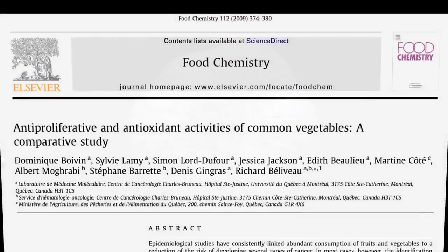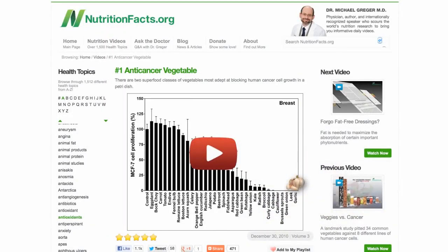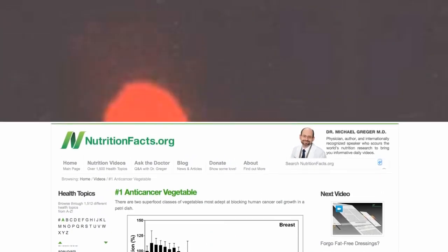Remember this study, in which garlic won out as the #1 anti-cancer vegetable? Well, let's see what it can do. This is what's called a COMET assay, currently the standard technique for the evaluation of DNA damage.